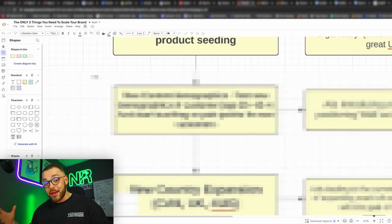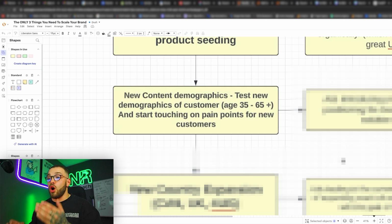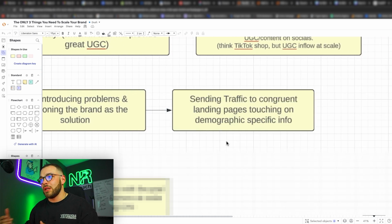Another way to continuously expand your new customer acquisition is by targeting new content with different demographics, right? So let's just say most of your content might be targeting 19 to 30-year-olds. The reason you're not converting 35-year-olds and up is because none of your content holds that type of demographic. So you might want to start creating specific content for each of your customer avatars, allowing you to start touching on specific pain points for each customer. And ultimately, you can start to have ads introducing the problem and positioning your brand as the solution, and ultimately sending traffic to congruent landing pages touching on that specific demographic problem, right?